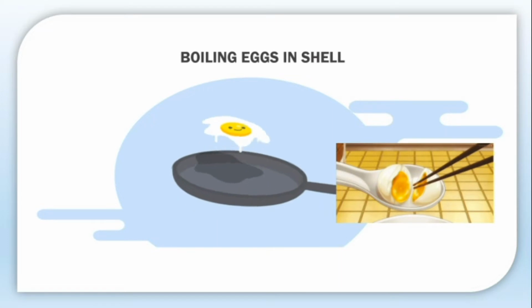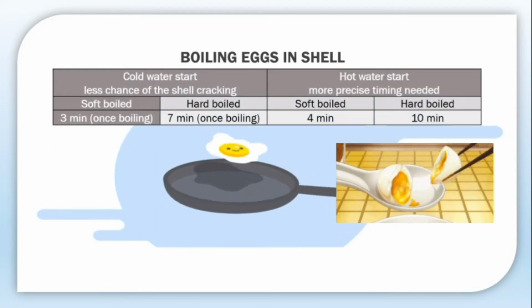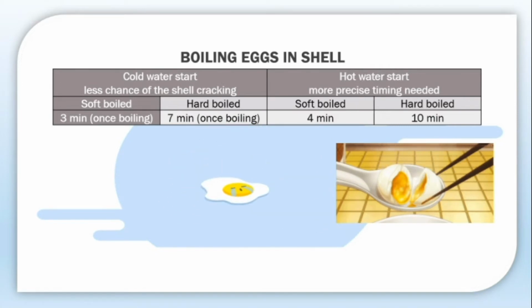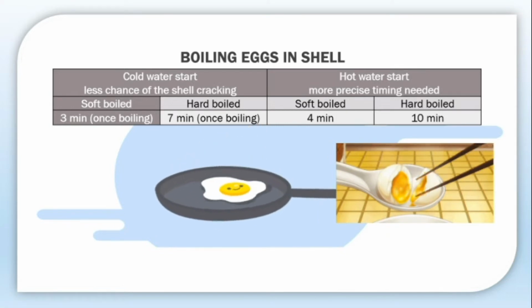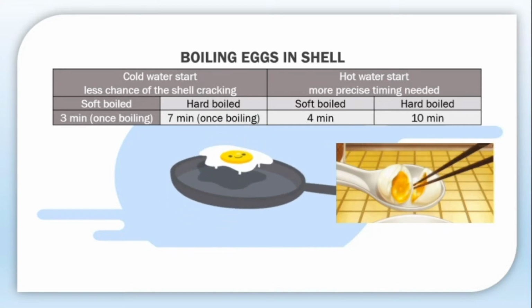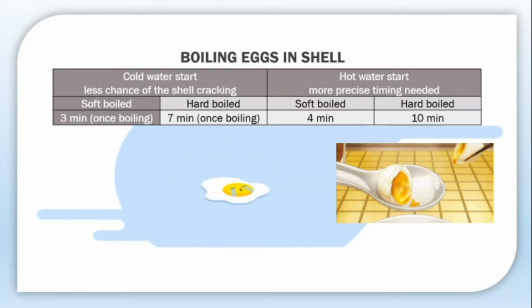Tips in boiling eggs in the shell. There are 2 ways of boiling the eggs in the shell. The first one is you may use cold water, and the second one is you may also use hot water. Using cold water from the start may have less chance of the shell cracking, while using hot water, more precise timing is needed.